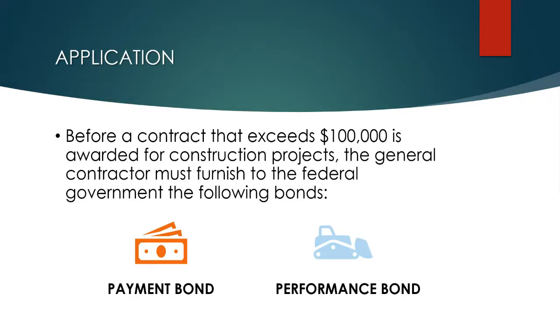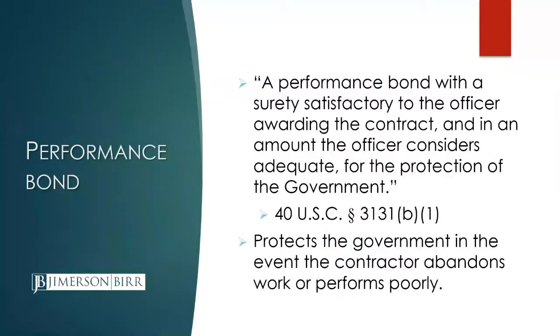And this just gives you how it applies. It's for any federal government project that exceeds $100,000. The general contractor is required to furnish the payment and performance bond required by the Miller Act. And typically what we deal with on a more regular basis is the payment bond component of the Miller Act, whether we're representing the general contractor or a subcontractor, and the claim that a sub may bring against that payment bond, and similarly the defenses that the general contractor has to any claims on that particular bond.